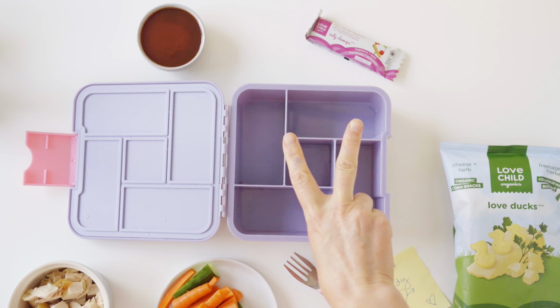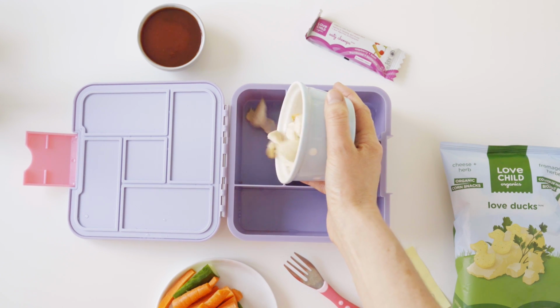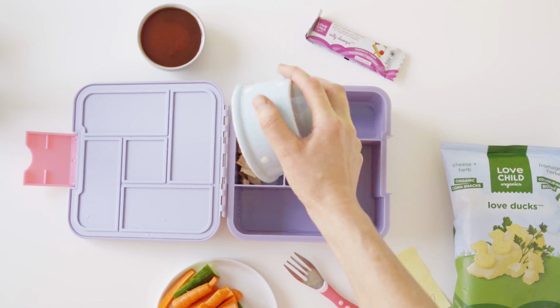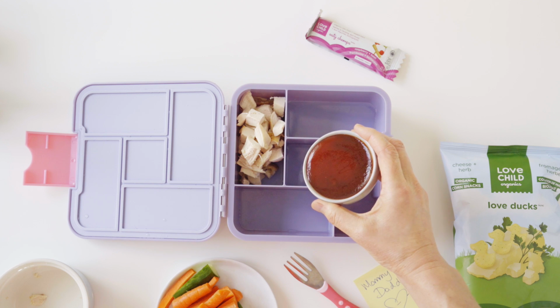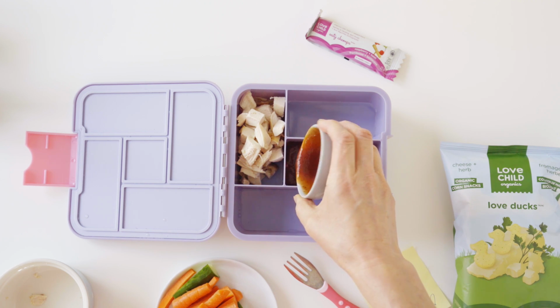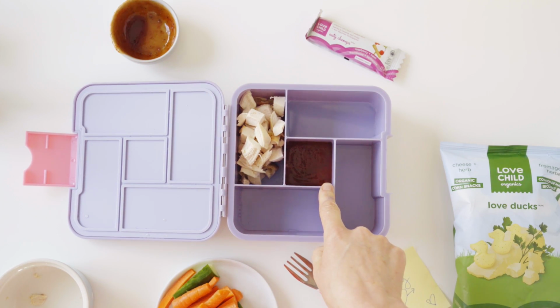Okay, lunchbox number 2. This one is one of my faves. So I made some organic chicken. The other night I roasted a chicken, so I've just cubed it for Vienna. And protein is really important for kids because it keeps their belly fuller longer. And I have some homemade barbecue sauce. If your lunchbox leaks, then you would put the barbecue sauce in a separate little tin. You can get that recipe on my website.